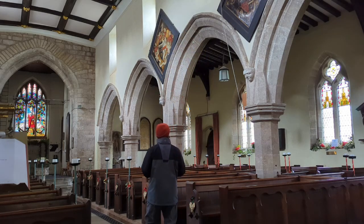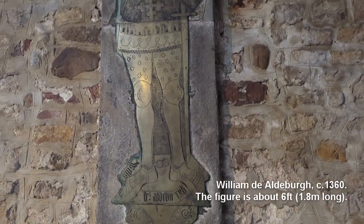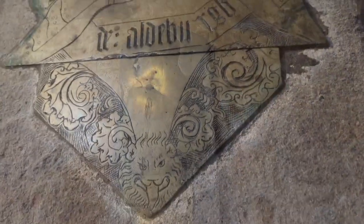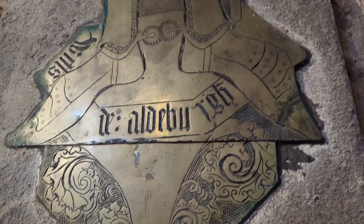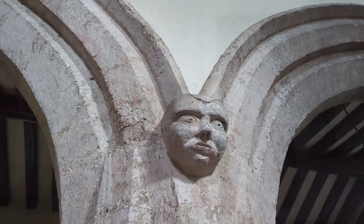And there are some great medieval church treasures throughout. At the east end of the north aisle, there's a great medieval brass monument on the wall, a monumental brass, some in the floor, some sculpture on the arcades of the nave as well. It's a really nice church, plenty to see here.